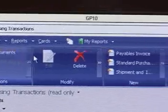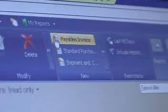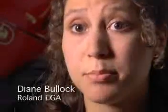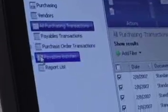The first impression I got when I saw GP10 for the first time was, oh my gosh, what are my customers going to think of this? The interface looks so radically different when you get into it that it's hard to ignore. And one of the things we found is that when our end users actually sat in the room and started going through it, within 10 or 15 minutes, a lot of them were finding what they needed and found features that weren't there before. The user interface is much cleaner. It's much easier to use. It has an action pane where you can have a lot of different tasks all in one place.